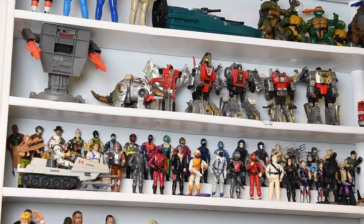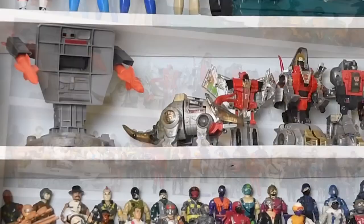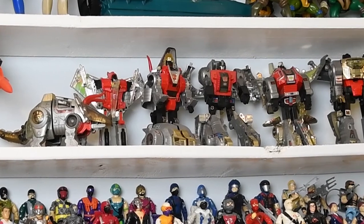All right? So you've got Dinobots here. They're all in really good shape. None of them have their weapons. And if you're a collector and you go on eBay and you try to find their weapons separately, it's expensive. It sucks. A little tiny plastic sword will cost you a ridiculous amount.